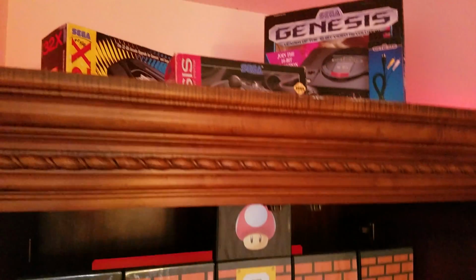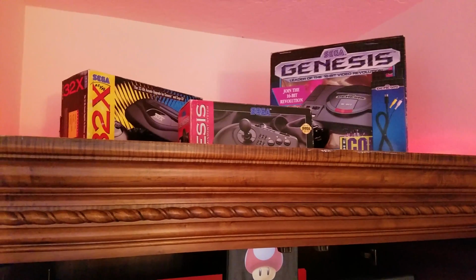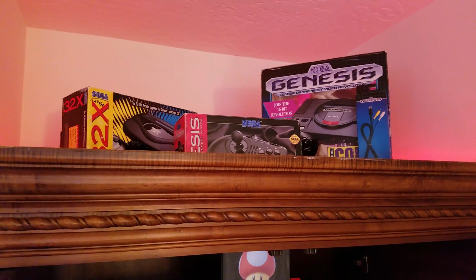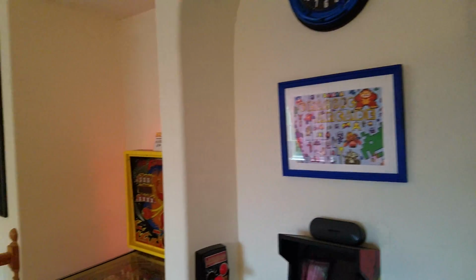And then we also have some boxed consoles and accessories for the Genesis up here. We've got our boxed SEGA Genesis core system, our 6-button arcade stick, and our 32X in the box there. So that's really nice to have, and eventually we'll find a boxed SEGA CD to put up there, which would be awesome. So that is our SEGA Genesis collection, guys.